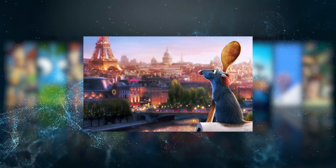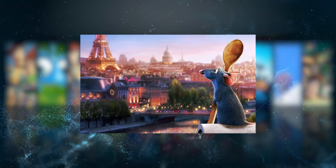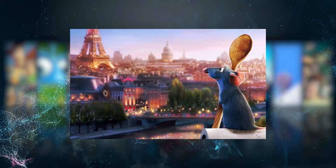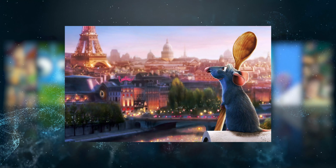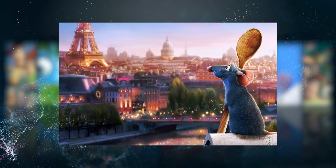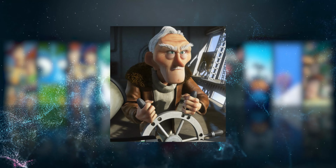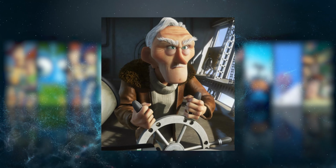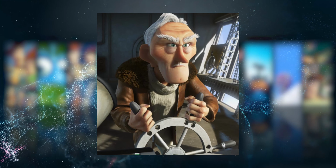Ratatouille ran into issues with marketing tie-ins because no food companies wanted to be associated with a rat. Costco originally planned on selling Ratatouille-themed wine, but the Wine Institute convinced Disney to pull it from the shelves because it might encourage underage drinking. Charlie Muntz, the villain in Up, is named after a Universal Pictures executive who in 1928 stole the production rights to Walt Disney's Oswald the Lucky Rabbit cartoon series.